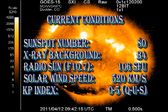So in summary then, the sunspot number has increased to 80, the X-ray background has increased to B4, the radio sun has increased one whole solar flux unit to 106, the solar wind speed is up to 520 km per second, and its density is at 4 protons per cubic centimetre, which is high because it's normally below 1. The KP index has varied between quiet and a low storm level.